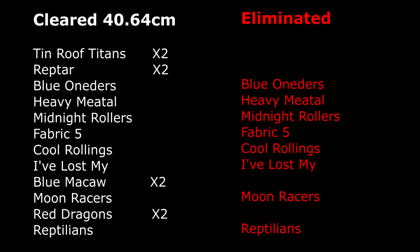Moving on to the next round is both of the Tin Roof Titans, both of the Reptars, one of the Blue Wonders, one of the Heavy Metals, one of the Midnight Rollers, one of the Fab 5, one of the Cool Rollings, one I've Lost Mine, 2 Blue Macaws, 1 Moon Racer, 2 Red Dragons, and 1 Reptilian. For the next round, we move the jump up to 43.185 centimeters.